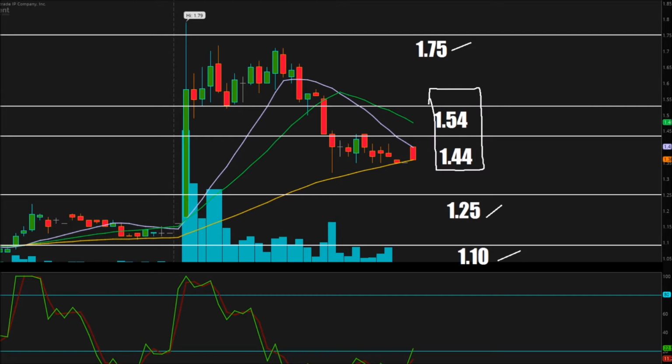Then they had a massive red candle bringing it all the way down to $1.75, where it bounced off for a little bit, hanged out there for a day or two, and then it was just staircase mode, falling all the way back down, breaking levels of support daily, and really just consolidating all the way down at about $1. And then pushing its way back up to about $1.10, where it was hanging out for a while before this recent uptrend. And you can see that reflected right here on the chart.